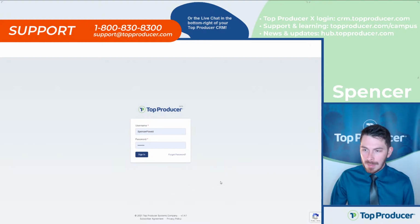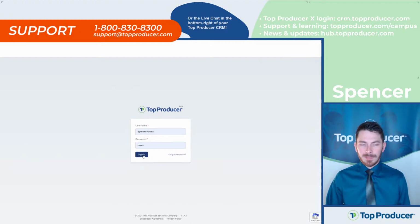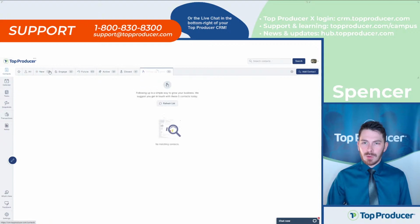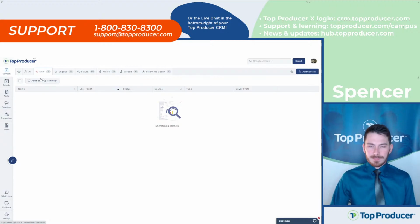But assuming that you do have access to Top Producer X and you are here and ready to learn more, let's go ahead and sign in. So here is the sales pipeline. Along the top here, we've got new, engage, future, active, and closed, and the follow-up coach, which we'll talk about more soon. But the basics of the CRM is your pipeline.